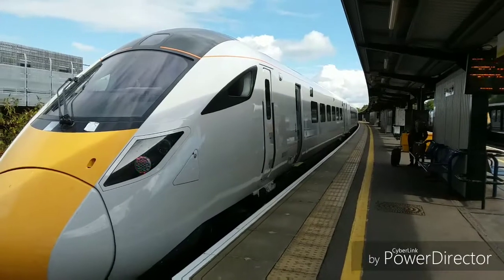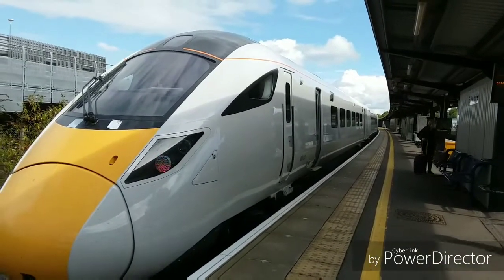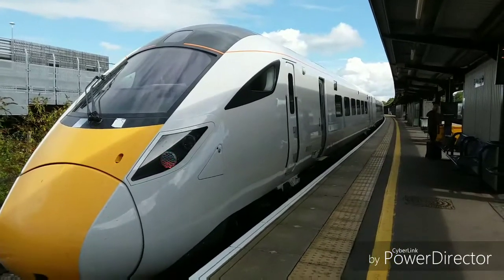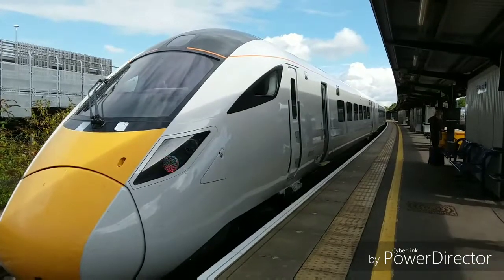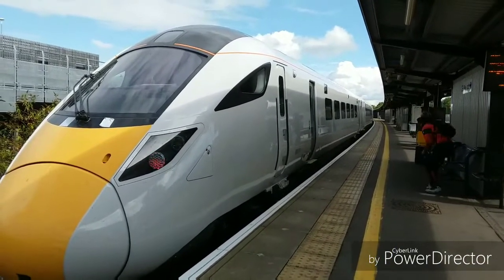I'd probably be more enthusiastic about them if they weren't replacing the HSTs on the mainline route. So yeah, 800.013 and 800.010.